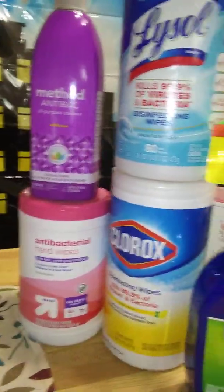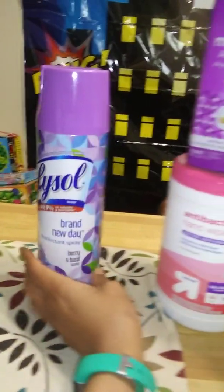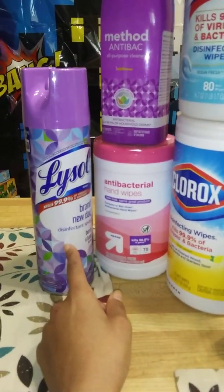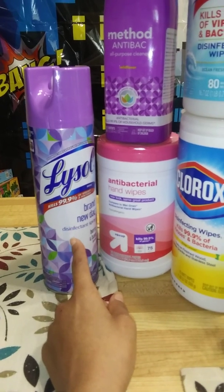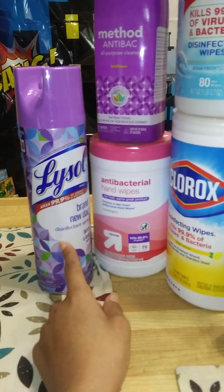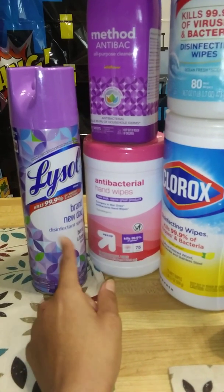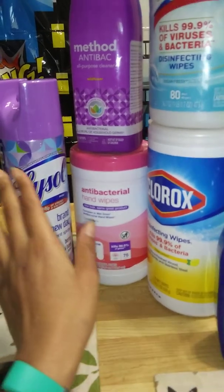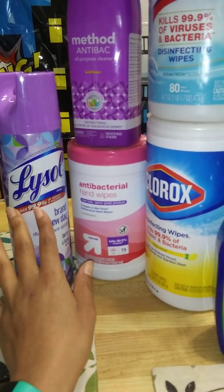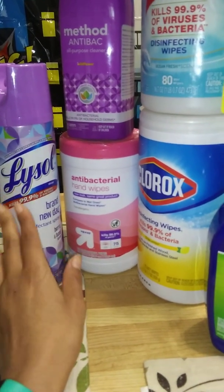The next, of course, is going to be the OGs, what everybody already knows about, and that's the Lysol wipes, the Clorox wipes, and the Lysol spray. This I have not found or seen in almost 3 months now. This, unfortunately, in stores is just non-existent. If they do get some, they get 1 case, which has 6 cans in it, and again, you're only allowed 1. So this is super rare. If you can get it online, more power to you, but it's hard. I don't even try to find this anymore.